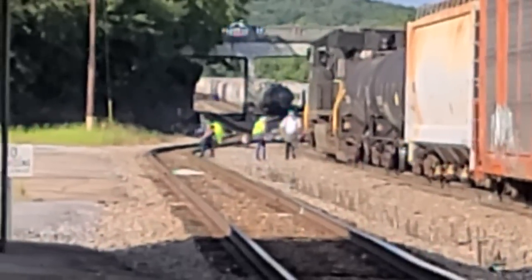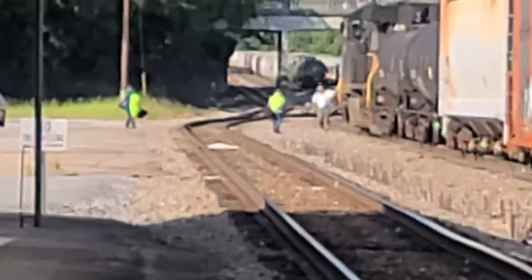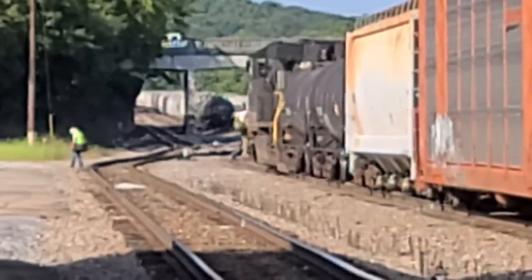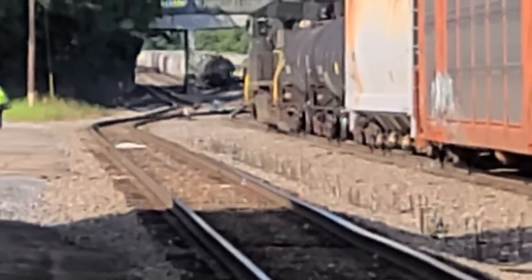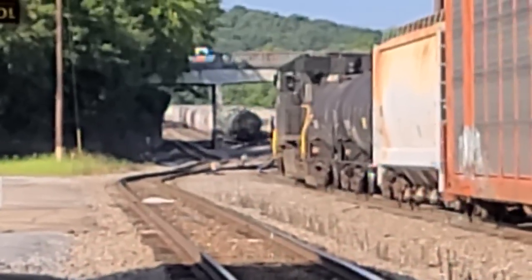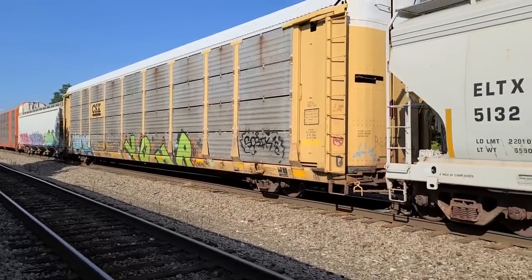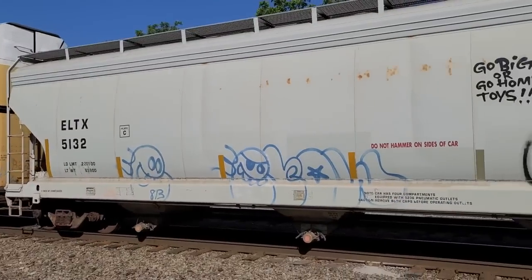Is that the superintendent? One crew guy, two crew guys, and the guy without, oh, he traded his vest, I guess. Put a fresh crew on. Yeah, he's finally moving. He's been sitting here for about 25 minutes.